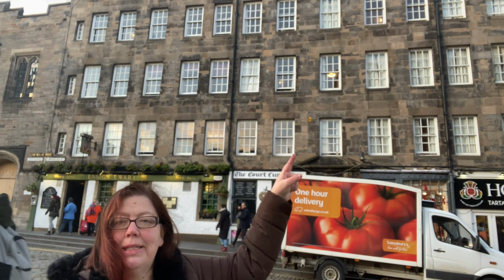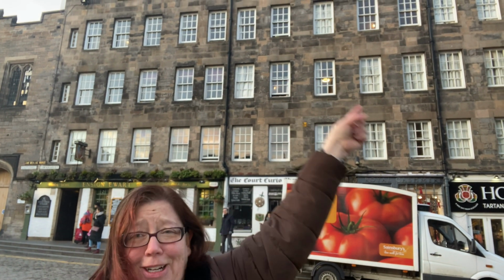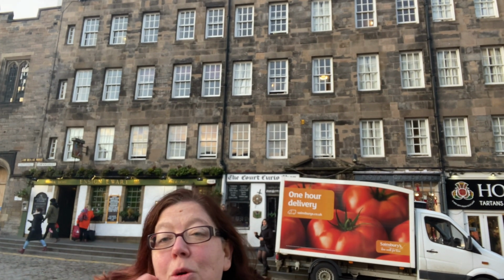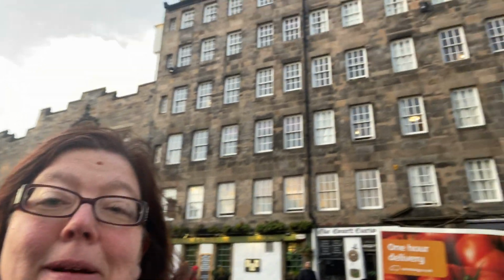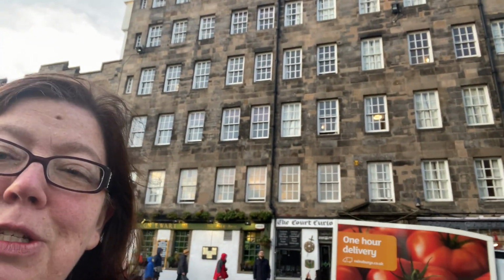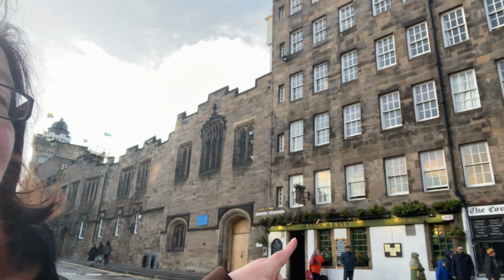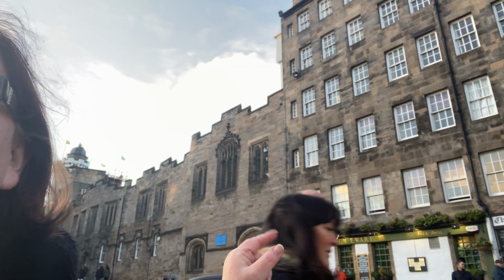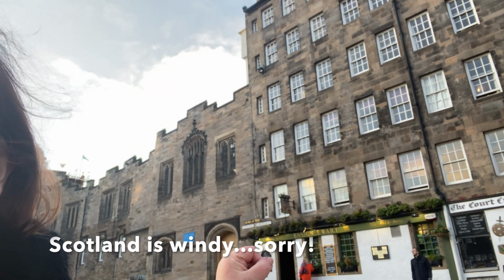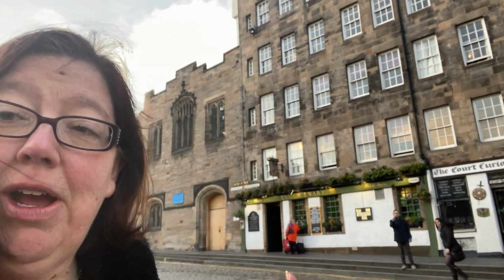Just up there, see if I can find it. Up there is the home of a very famous YouTuber. Okay, not famous, but you're watching me. I lived there when I was a student. This is Milnes Court. And underneath Milnes Court is Ensign Yacht, that has been here since 1680. Yep, that date is absolutely 100%. And it is the cutest little pub. We haven't been in very often, but it's adorable.